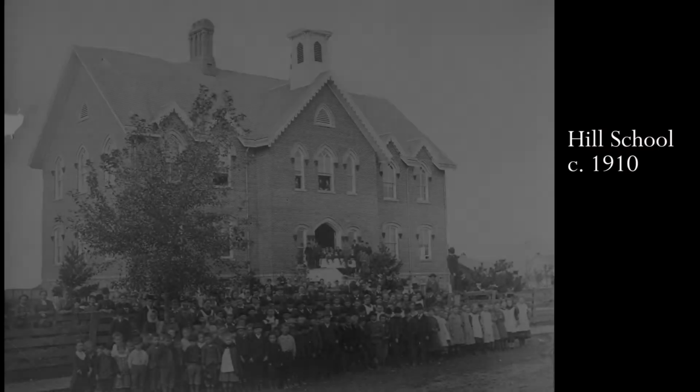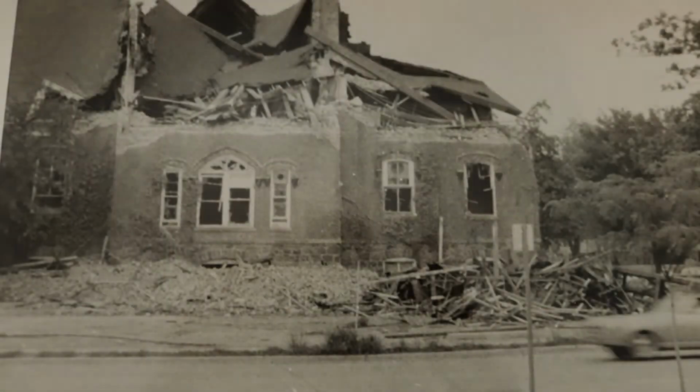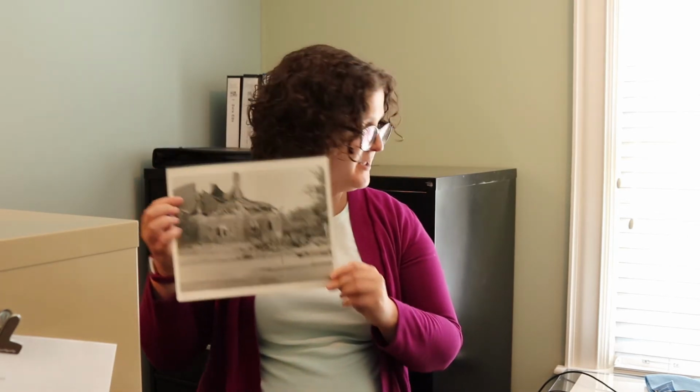And we do have some photos of when the Hill School was torn down. So the Hill School was built in 1869 and it was torn down in 1969. After it stopped being a school with classrooms and students in it, the district did use it as an administrative building for a little bit, but in 1969 they decided that the building was too outdated to keep around. So they did tear it down, so we do have some pictures of that here in this folder.